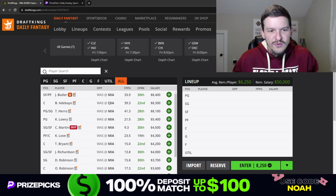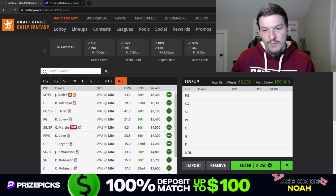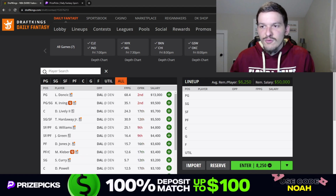Lowry at 5,400, I'm not super interested in. The rest of Miami, I'm not super interested in, but I do like the big three there. Again, I think you just kind of pick your favorites. Somebody from Miami probably does well today. But let's move on to the next game. Two more games to hit, guys.